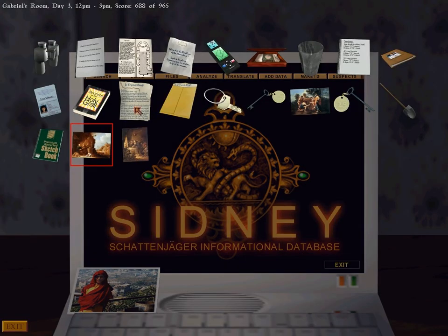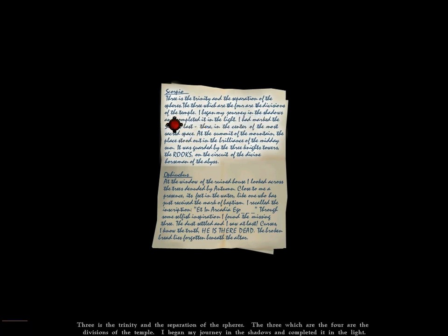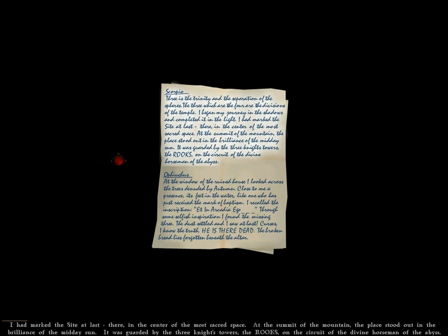And let's check where we are. We are at Scorpio. 3 is the Trinity and the separation of the spheres. The 3, which are the 4, are the divisions of the temple. I began my journey in the shadows and completed it in the light. I had marked the site at last, there in the center of the most sacred space. At the summit of the mountain, the place stood out in the brilliance of the midday sun. It was guarded by the 3 knights' towers, the rooks, on the circuit of the divine horsemen of the abyss.